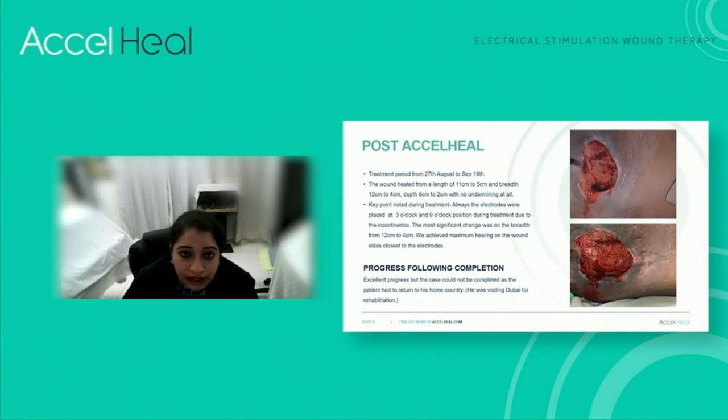Excellent progress was noted, but I couldn't complete the case study because the patient had to go back to his own home country. He was visiting us for rehabilitation, and he got rehabilitated slowly, and then they felt they were safe to go, and they were scared of the lockdown that may come, so they wanted to go back as early as possible. So I couldn't get it completely closed by this time.